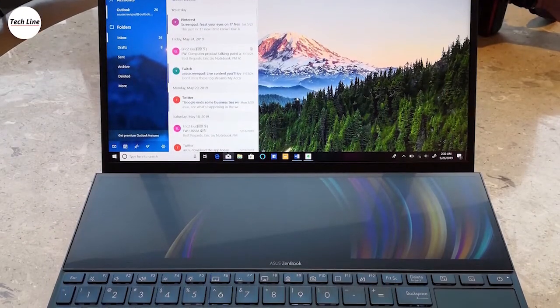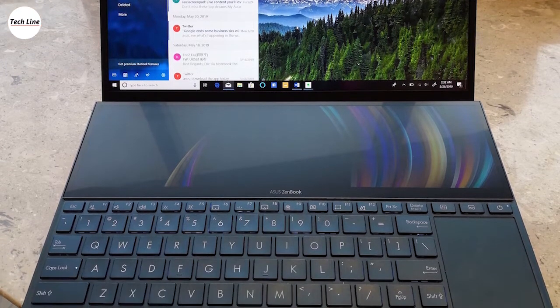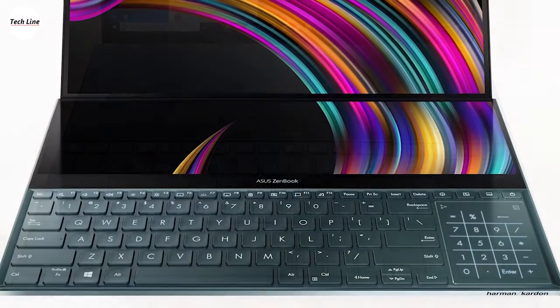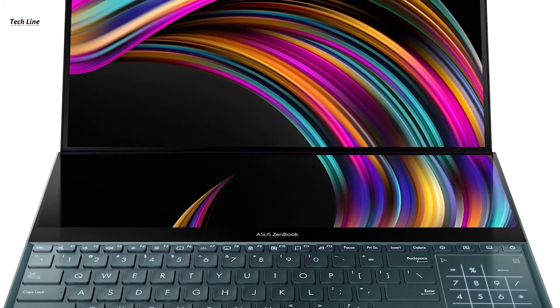The drawback of this laptop is its short battery life and weight. Owing to multiple screens, its battery gets exhausted in just 3 to 4 hours. Also, it's not as sleek and as light as you would like. It weighs around 5.5 pounds.